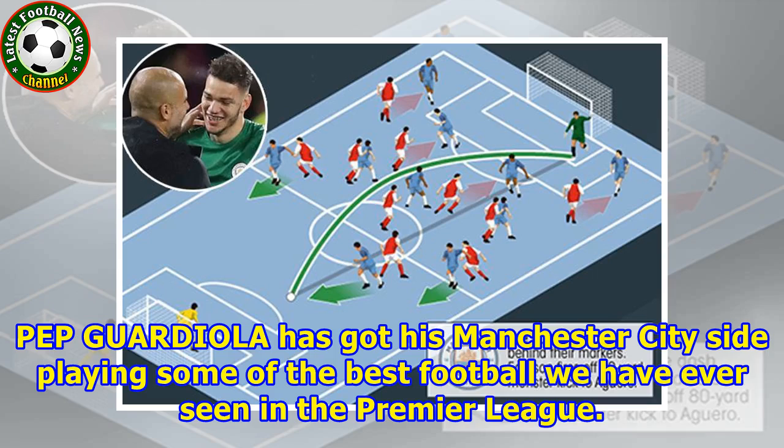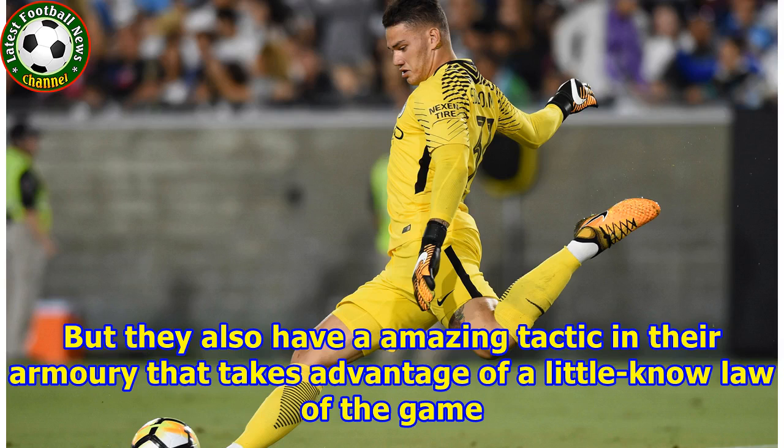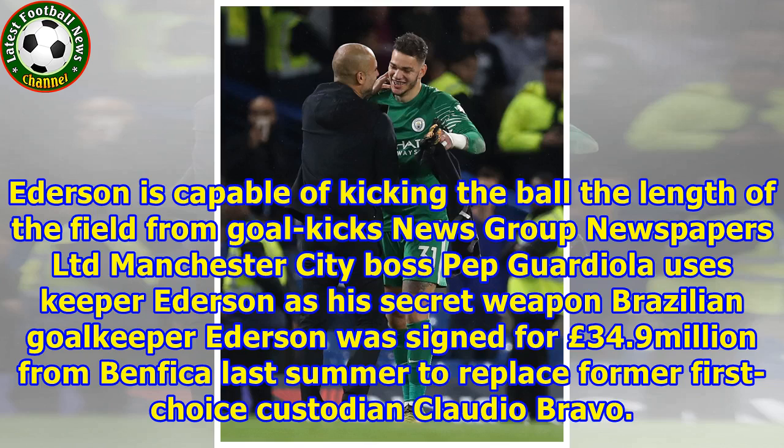Pep Guardiola has got his Manchester City side playing some of the best football we have ever seen in the Premier League. But they also have an amazing tactic in their armoury that takes advantage of a little-known law of the game. Ederson is capable of kicking the ball the length of the field from goal kicks.